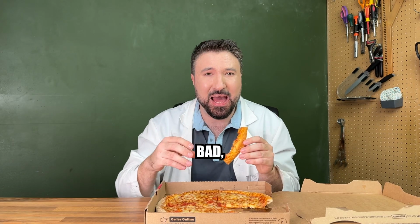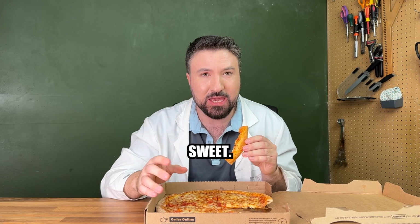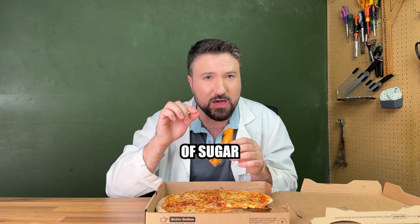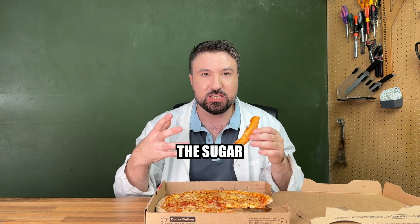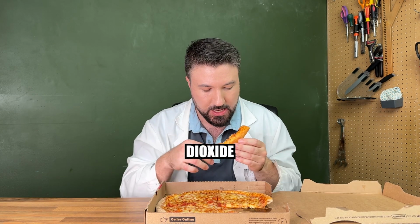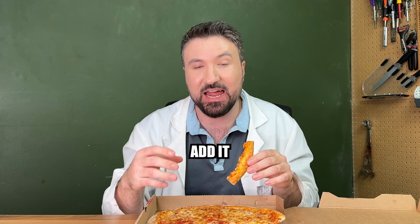Now the slice isn't bad, but for some reason it does taste quite sweet. And I do wonder if that's maybe because they use a bit of sugar to help it rise quickly. Obviously the yeast is going to digest the sugar to make carbon dioxide in the actual dough. So I'm not sure with that, but maybe they just add it for flavoring.